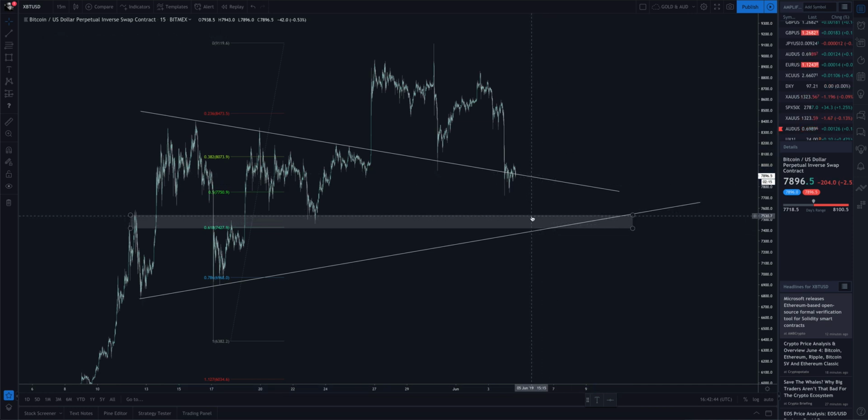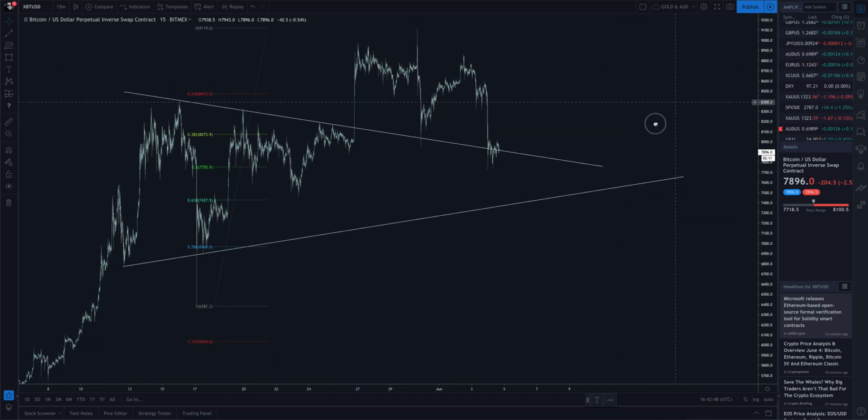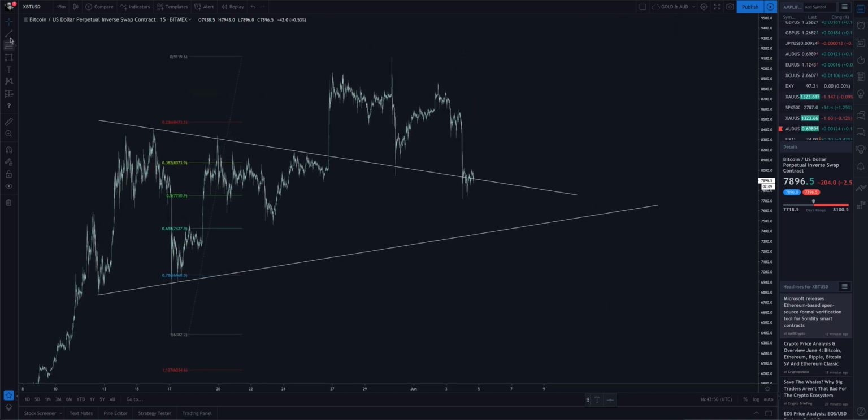Just going to remove these. You know, we could actually be forming a head and shoulders here, which I don't like the look of. So if we just put a clear neckline in for the head and shoulders, I'm going to put it here. It's not the clearest neckline, but it's a good example of where to look.